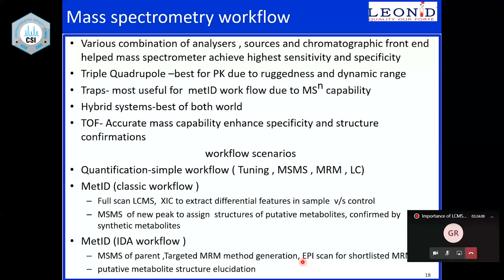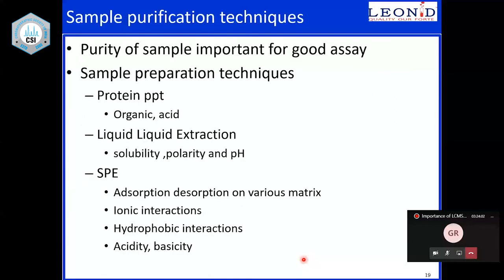But a very important limitation for mass spec is that the sample has to be very, very pure. That means sample purification techniques are very, very important.